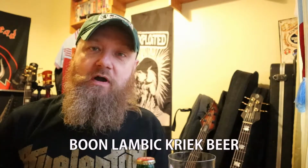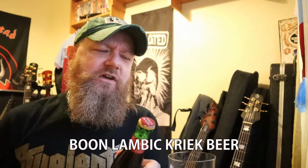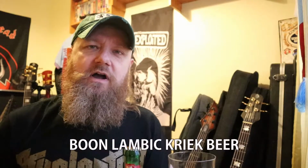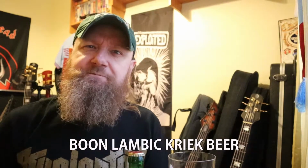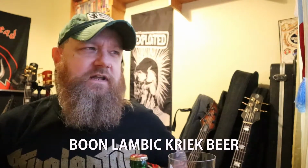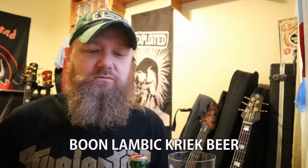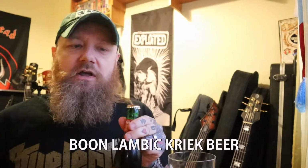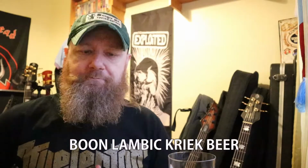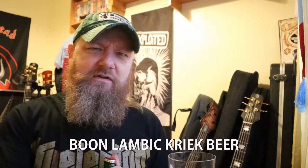There's quite a few Kriek beers out there. This I don't think I've had before. The best one I've tasted so far is, is it Oud Beersel? Their Kriek beer. That is great. That really is a fantastic Kriek beer. It's a lambic, and these are all sort of lambic beers. The Kriek beer originates from the Brussels area of Belgium, and it's quite popular over there. It hasn't really caught on over here.